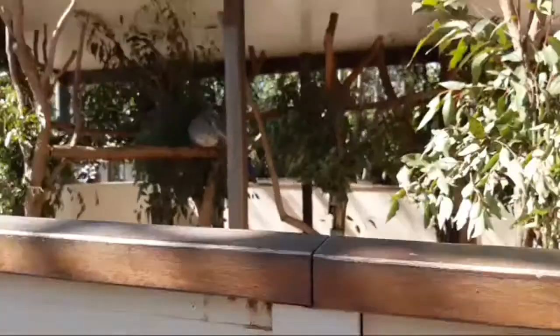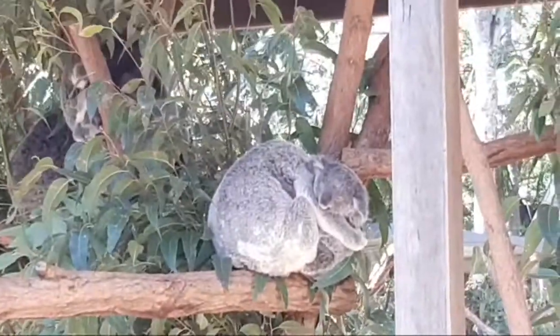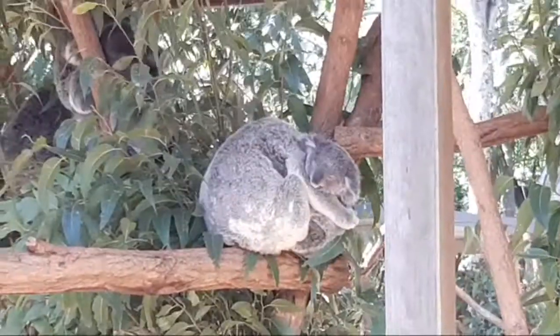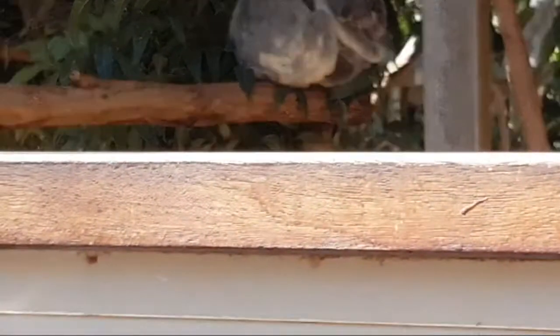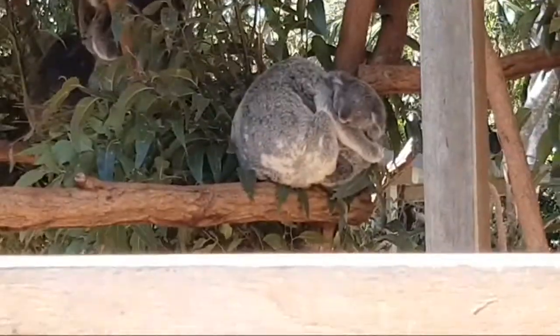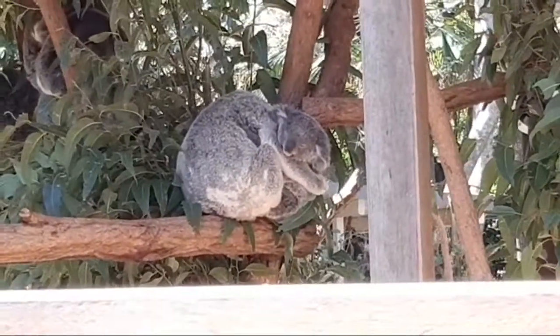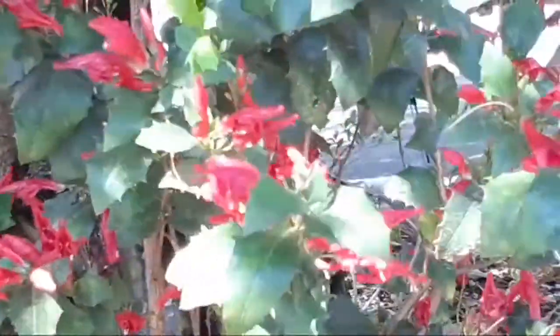They're so cute. There's a baby. Stay back. This is a baby here. A baby koala. Oh, baby. Hello, baby. So cute. I love the baby. Baby, beautiful. Oh my God, this flower is pretty.